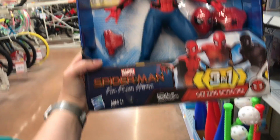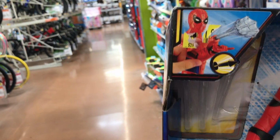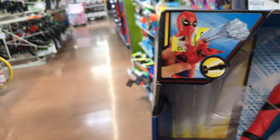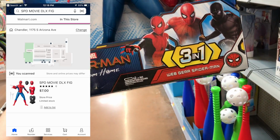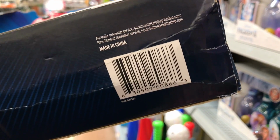This had a ticket on it and someone tore it off. It says it was like 29 bucks. This is coming up $7. Web Gear Spider-Man. Marco loves Spider-Man. This would be perfect for him.